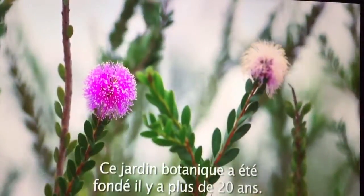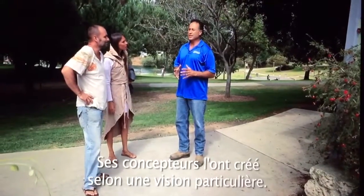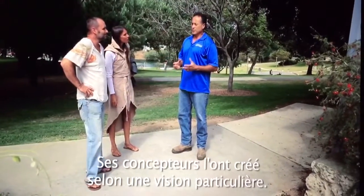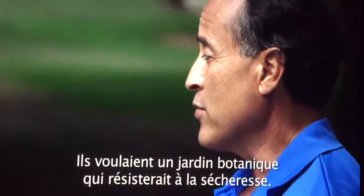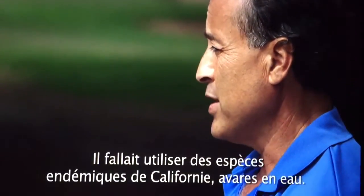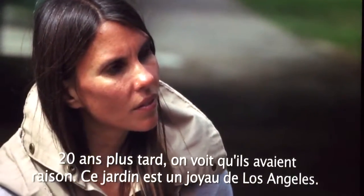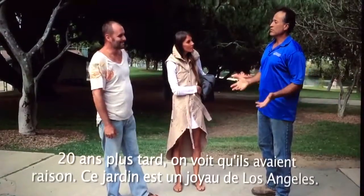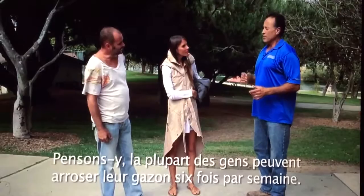This botanical garden was created over 20 years ago, and back then the idea, with all the designers, was: let's see if we can create a botanical garden that's drought tolerant or that uses a lot of California natives which require very little water. And guess what? 20 years later, we were right. The Botanical Garden is the jewel of LA because it's a botanical garden. I'll put it this way.